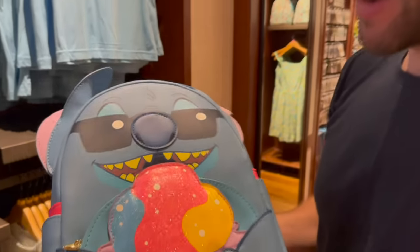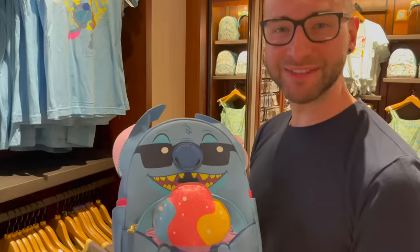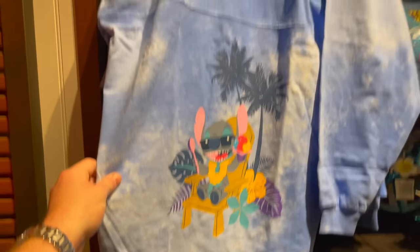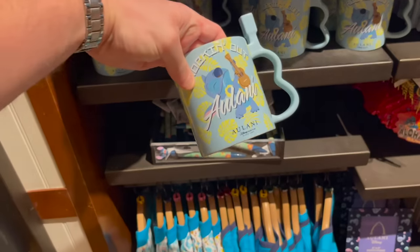This Stitch lounge fly, eating an ice cream. He smells of ice creams and sweets. Imagine if you're wearing that and someone's coming up to you sniffing your bag. It wouldn't be great. Here he is eating the same ice cream on the back of a spirit jersey. This is like the Stitch. There he is, watching out Aulani. That's cool.